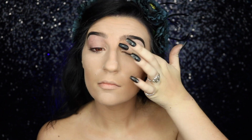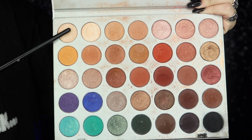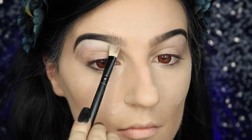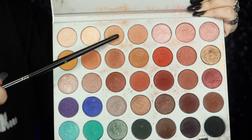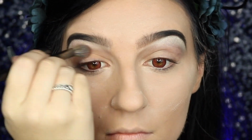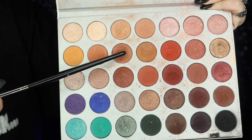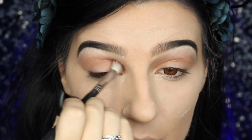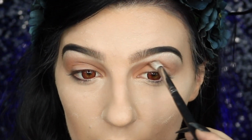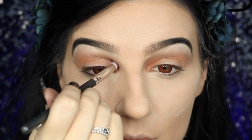So to prep our eyes, I'm going to be taking my Smashbox 24-Hour Photo Finish Primer and just applying that to my eyelids. Then I'm going to be taking this highlight color from my Morphe and Jaclyn Hill eyeshadow palette and just applying that to my brow bone just to help brighten it up a bit before we move on to our transition shade. I'm just going to be taking this color and applying it right into the crease just so that all of our colors will blend a little nicer. And then I'm also going to darken it up with this eyeshadow and just apply that to the inner corner of the eye, almost right under the brow bone. I'm then going to be taking this dark brown color and applying it in the same area as well.